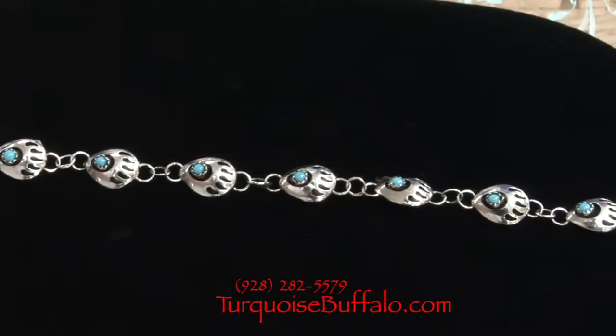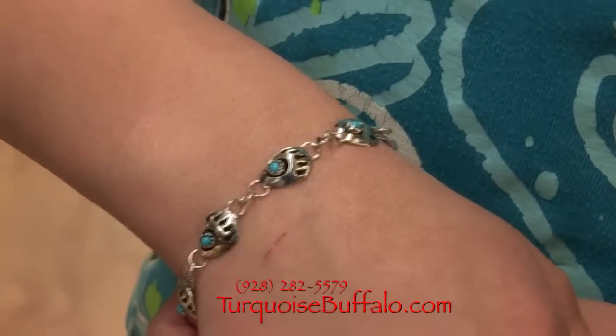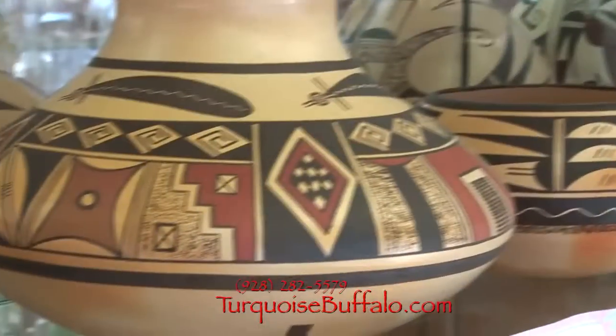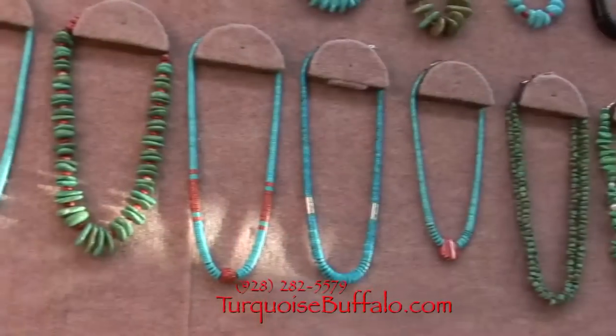I saw a very awesome looking bear bracelet that caught my eye. It's just one of a kind. Beautiful silver work. I fell in love with my concho belt. I have pottery, I have copper art. Hopi makes the best Kachina dolls there is.